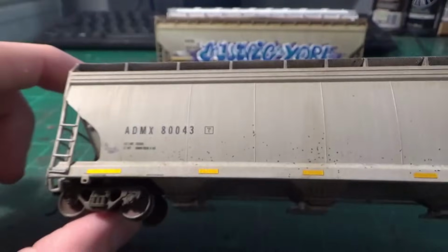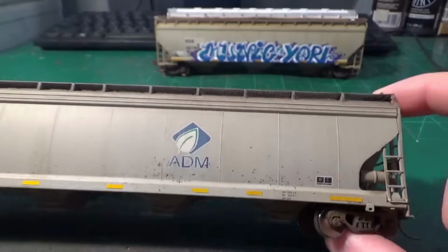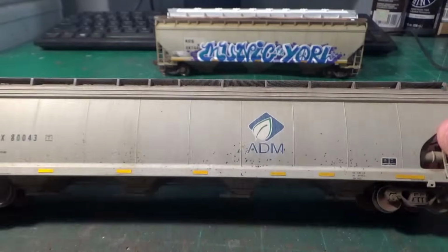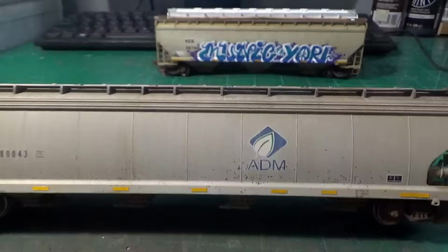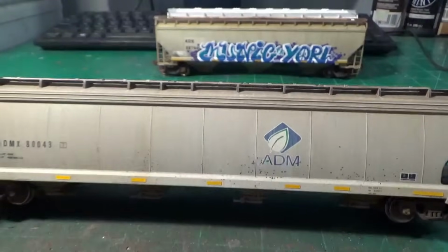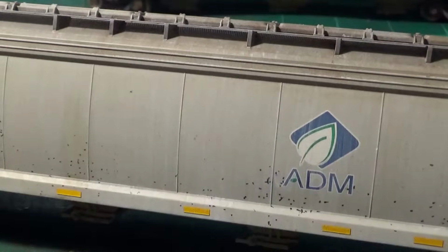But the trucks are all weathered up so far. The underbays, the safety striping is done. I did fade down the ADM logo just a little bit. The key feature on this car, along with the pitting, is the heavy amount of dusty streaking down the side of the car. It's very fine, and this was done with acrylics, not oils.